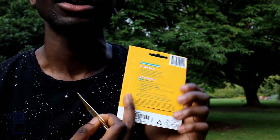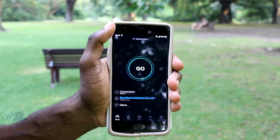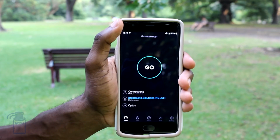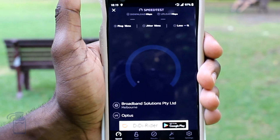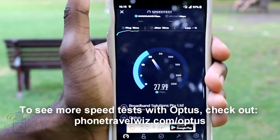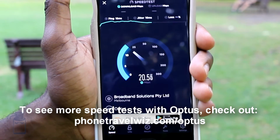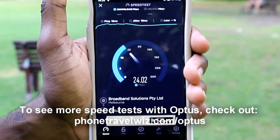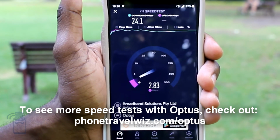So let's start the speed test. Alright, so it's time for the speed test with Optus, just to see how fast they are and how great they are. I'm going to use the speed test app from speedtest.net, as I always do, and let's see where we will go. Connected, the ping is decent, 16 milliseconds. Ping is not really that relevant unless you want to play online games, I would say. We're getting a download speed of around 20. We hit 27 earlier. Maybe it will hit back again. We're getting close to 25. Okay, 24.1. Let's just say 24.